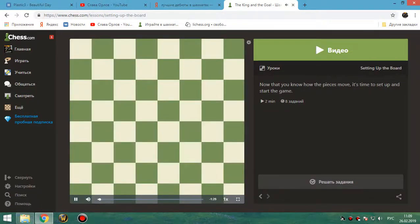Now that you know how the chess pieces move, it's time to set up the game. Before you put the pieces on, make sure you turn the chessboard so that there's a light square in the bottom right corner. You can remember this as white on the right. The easiest way to start placing the pieces is to place all of the pawns on the second rank for each side. In chess, rank is the word for row.